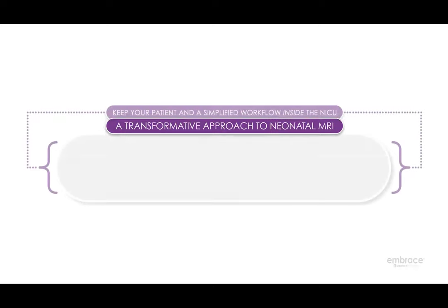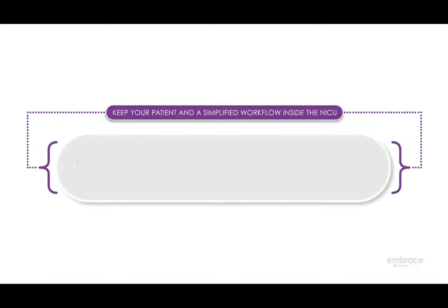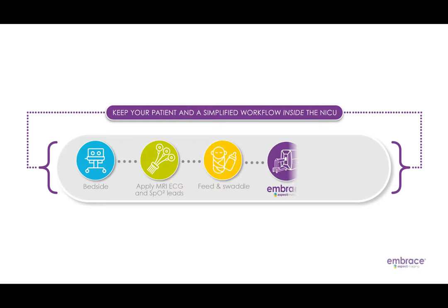But what if there was a transformative approach to neonatal MRI? A process that keeps both your patient and a much, much simplified workflow inside your NICU. From the bedside, applying MRI, ECG, and SpO2 leads, feeding and swaddling the baby, rolling them right into the Embrace suite within your NICU, and then returning them just as quickly back to the bedside.